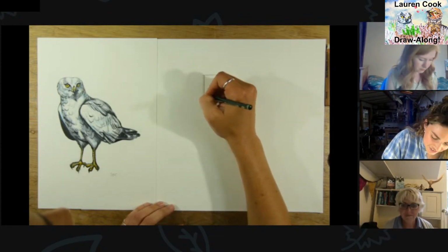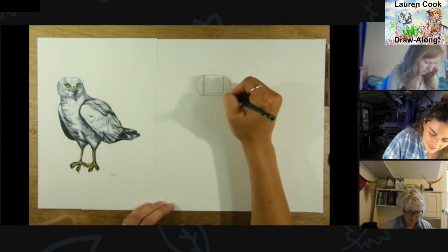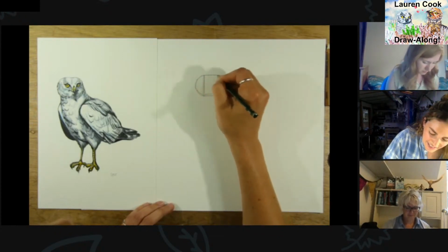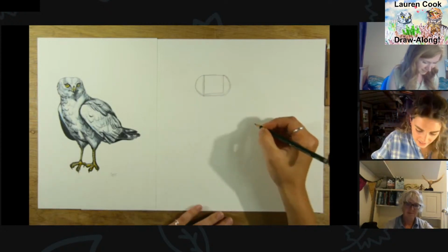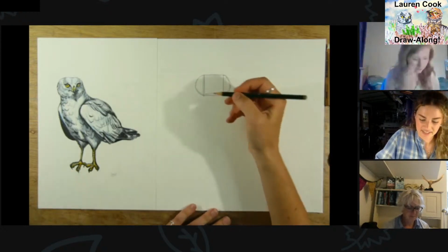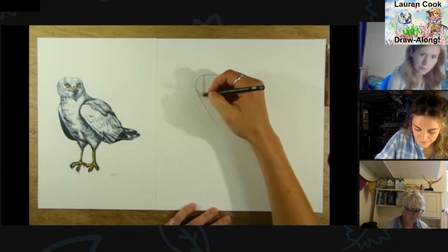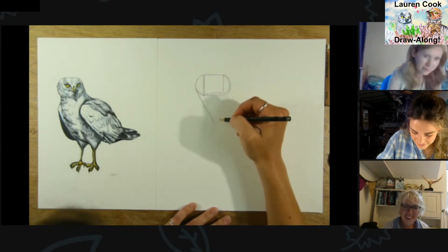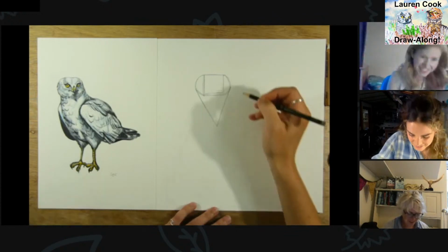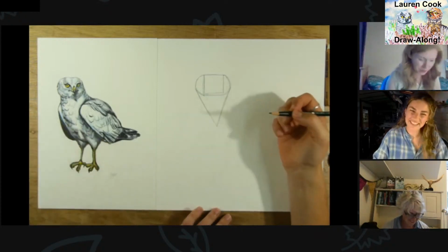Then adding on a couple of semicircle type arcs on the outside. And that is your kind of vague Hen Harrier head shape. Then if you come to the left-hand edge of this semicircle here and just draw a line straight down. It's going to look a bit weird at the moment, like an ice cream cone. Oh, it looks a bit like a bug, doesn't it? Yeah. Mine looks like a robot.